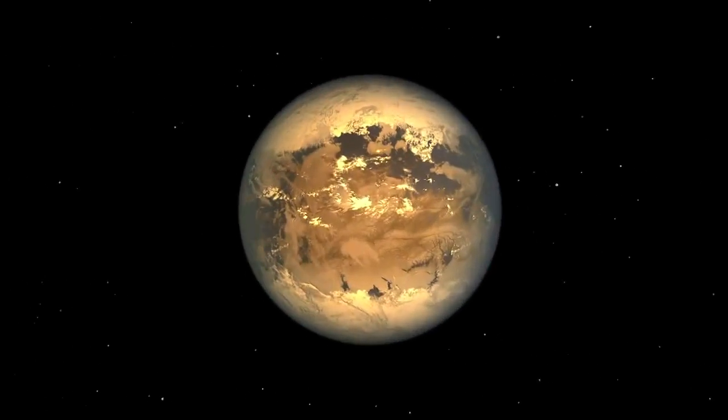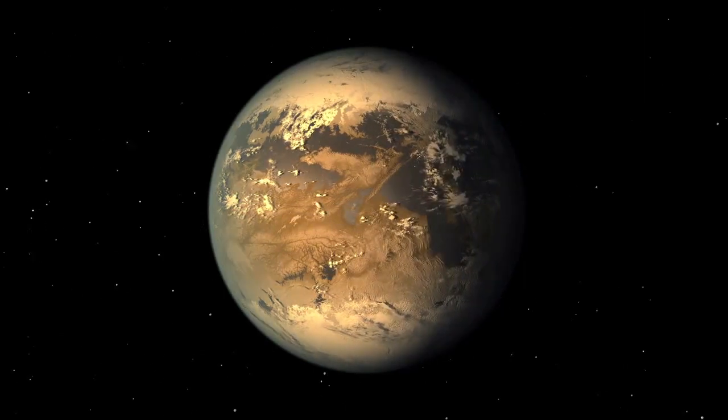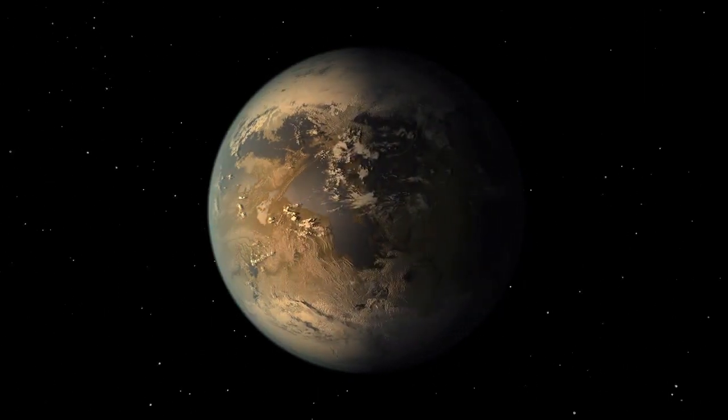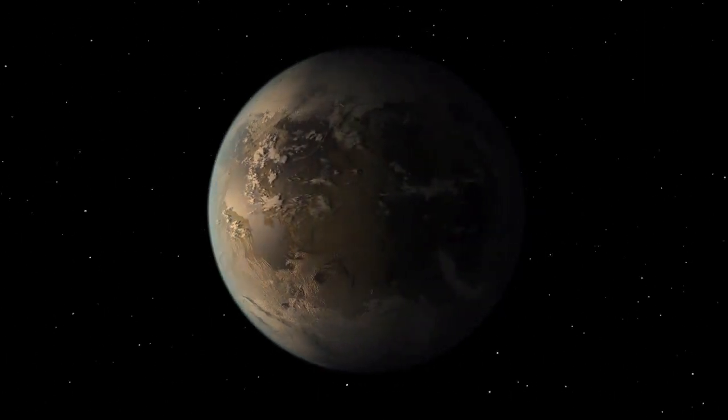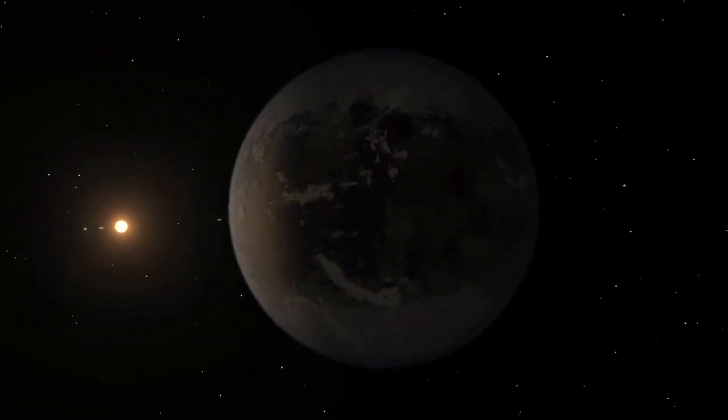NASA's Kepler mission has discovered the first Earth-sized planet orbiting in the habitable zone of a star outside our solar system. The newly discovered planet is called Kepler 186f and is about 10% larger than Earth. Kepler 186f is the first validated Earth-sized planet in the habitable zone of its star. It's the outermost of 5 planets to orbit a star that is smaller and cooler than the Sun.